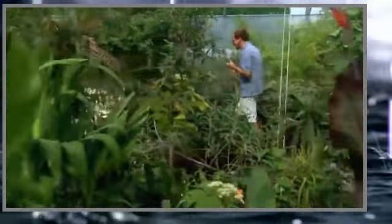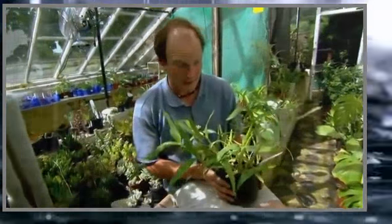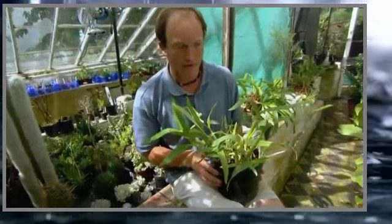I have green blood cells. My heart is pumping chlorophyll around me. It becomes an addiction trying to find things in the wild. And here we have one of my most exciting orchids, Encyclia pentotis, but it's no ordinary orchid. This is one of the families I was looking for whilst being in captivity and whilst I was travelling in that area after being kidnapped.